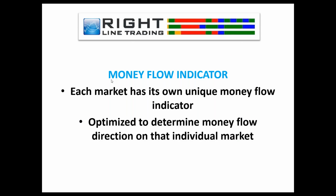So now we have a very, very large neural net, and that's our money flow indicator, and it's the most sophisticated indicator we have. And if you've noticed so far, we do not use a single indicator that assesses price from your trading chart. They either assess other time frames or they assess other markets. Now, the money flow indicator looks at multiple correlative markets, and they're optimized to determine money flow direction on that individual market. It takes a long time for us to come up with one. But when we get them and we get them right, they're incredibly helpful.